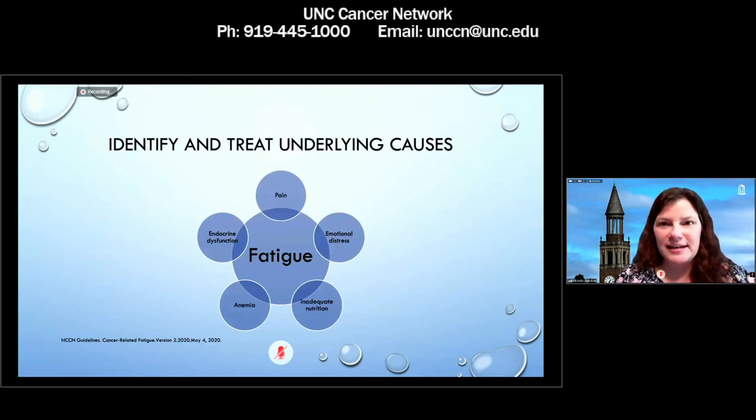Fatigue can have a devastating effect on patients. It may make them rethink continuing treatment if they're unable to do activities they enjoy, such as spending time with loved ones or golfing, or activities that are necessary, like needing to continue to work to support their family or to keep their health insurance. So it's incredibly important that this gets addressed.